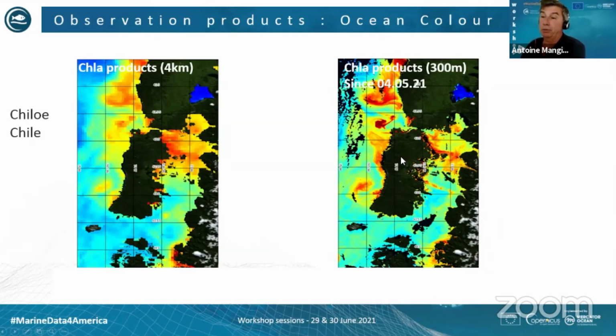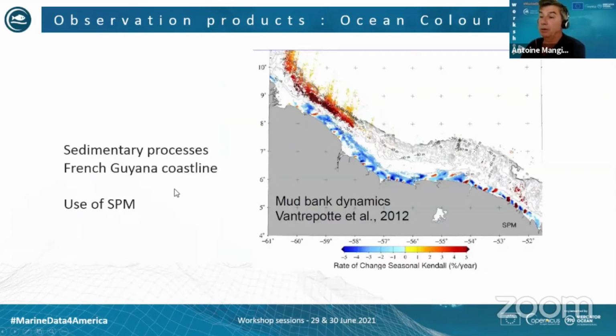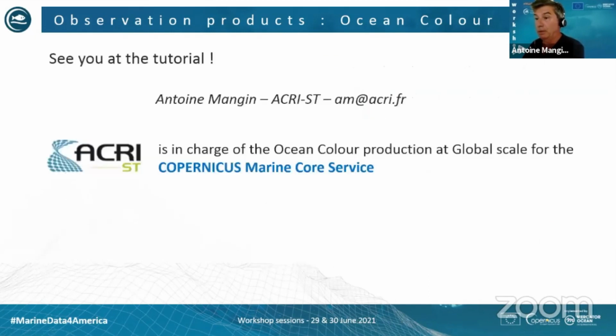This is an illustration, and the last one is about the sedimentary processes, as I told you, on the French Guiana coastline, north of the Amazon estuary, where you see oscillation with the satellite data. You see oscillation of turbidity, which impacts the bathymetry in these areas. So these two examples are illustrated in the tutorial.